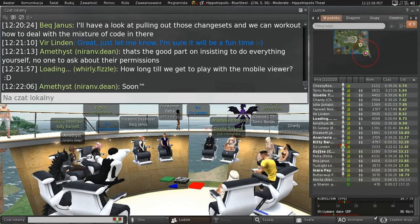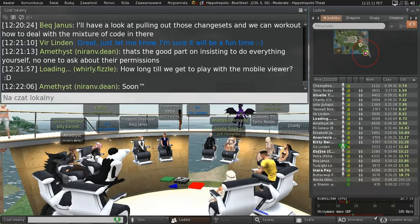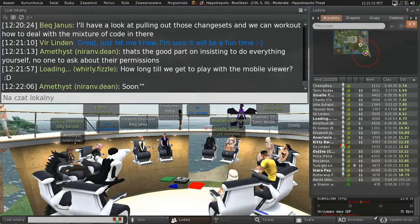How long till we get to play with the mobile viewer? They're starting the process of trying to get the initial test versions through Apple's process. This is the first time we're having to go through that on this product. So it's anyone's guess how long that will take.